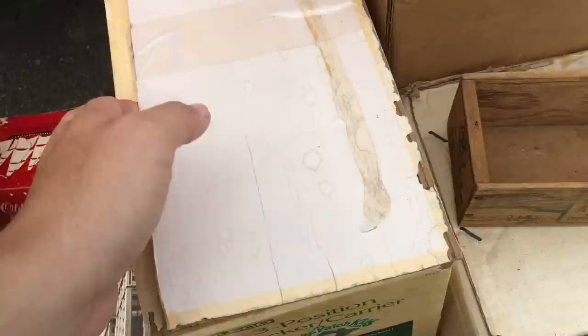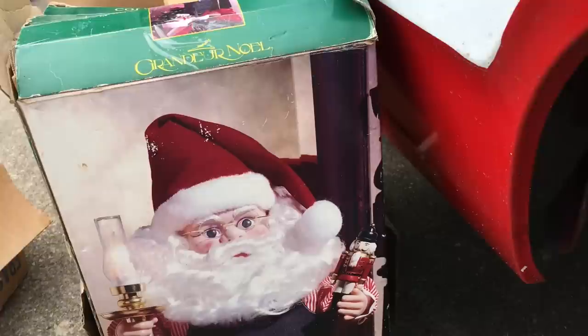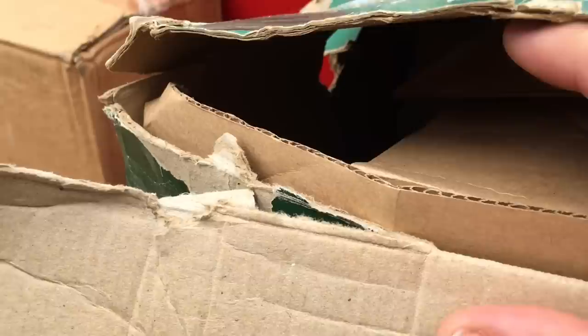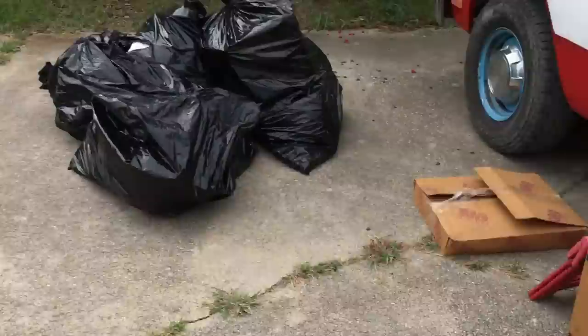All of these boxes of dolls. So this is a Cabbage Patch rocker. It doesn't come with the doll, but it's the little rocker. There's this giant vintage Santa decor. I'm in love with him. I'm not selling this guy. I'm gonna keep him for sure. He's in there. You just can't really see him. I don't know what's in this box. There's this box that I don't know what's in there.